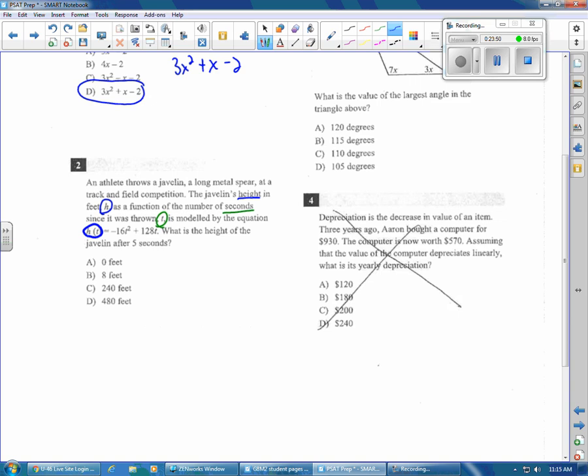Negative 16 t squared plus 128 t. What is the height of the javelin after 5 seconds? So they're telling us what t equals. So h of t equals negative 16, plug in the 5 here, okay? You can use your calculator. So negative 16 times 5 squared is 25, so negative 16 times 25 is going to be negative 400, sorry. 128 times 5 is going to be 640. So negative 400 plus 640 is going to be 240 feet.